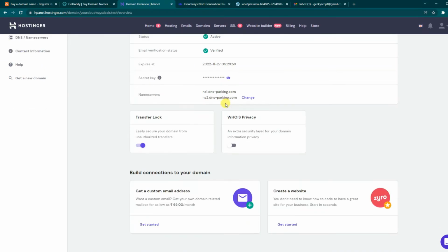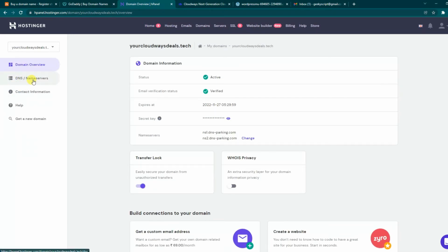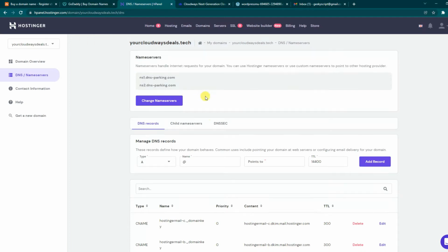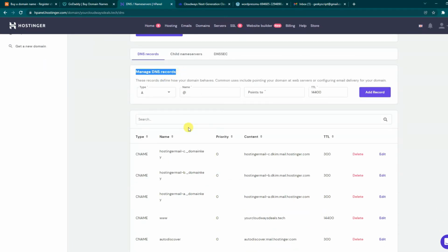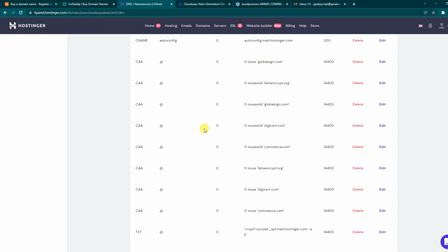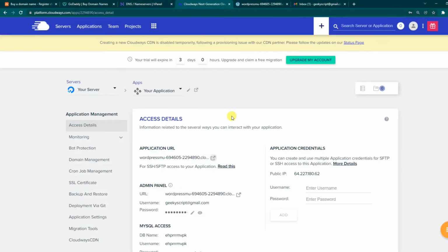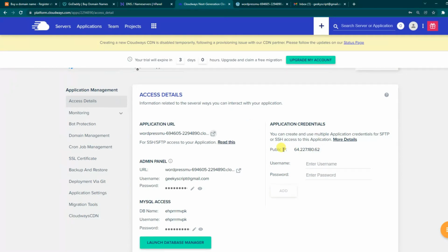So here, if you just simply click on these DNS servers, you can see our name servers and all are properly set over here, and under manage DNS records, all DNS records are set properly except this final one. So this is our main record, where you need to point to the Cloudways hosting that we are using. So here you need to change it. What you need to do is first simply go to your Cloudways account, and you'll get one public IP. See, a public IP is given.